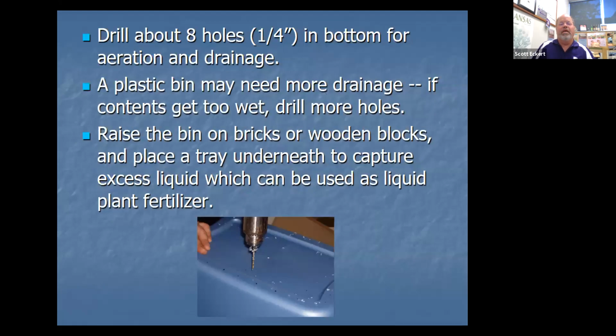With the totes, you're going to drill 8 holes, about 1/4 inch in size, at the bottom of the container. Plastic bins may need more, and it's a little bit of trial and error with that. It's good to raise the bins up on wooden blocks of some kind, and have a tray underneath to capture any excess liquid that may be in the bin from food scraps, or maybe you had to re-moisten it. That will catch that extra liquid.